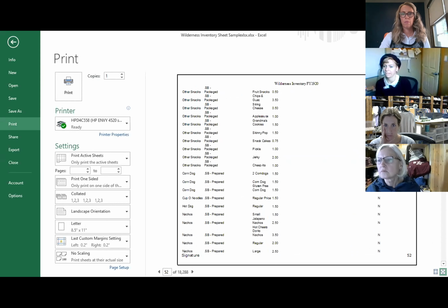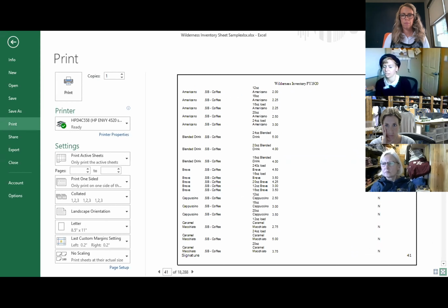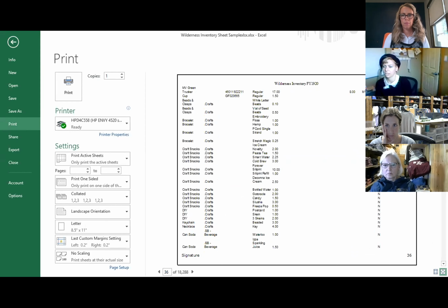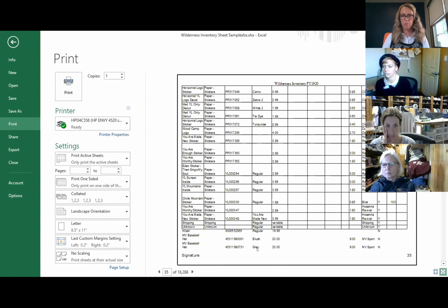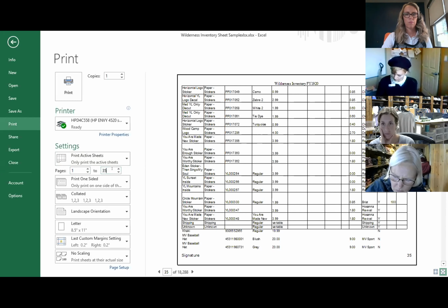I went too far, and so now I'm in ends, which they don't have. So I know that she actually had 35 pages here. So she only wants to print page 1 through 35. And you can do that here, pages 1 to 35. Otherwise, you're going to be printing 18,288 pages, and nobody wants to do that.